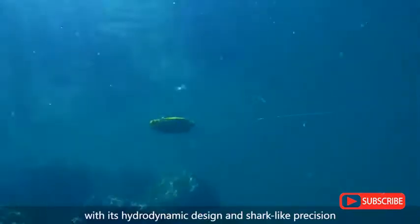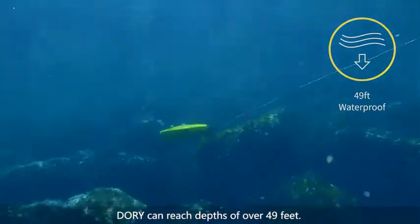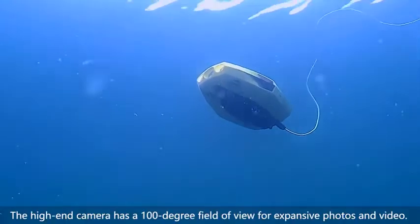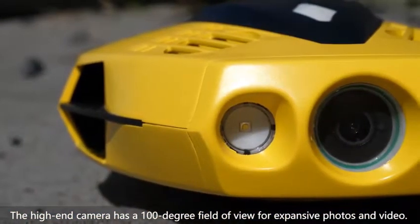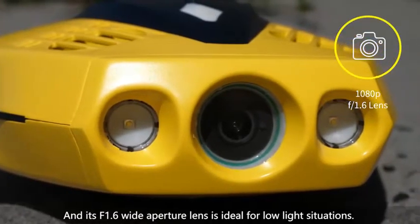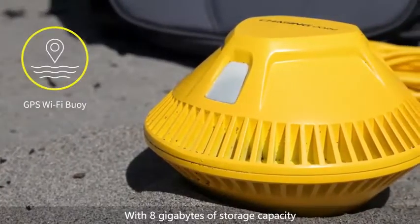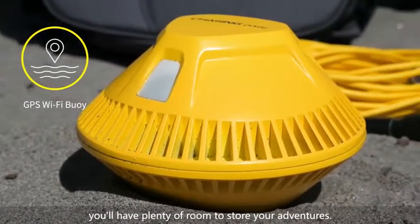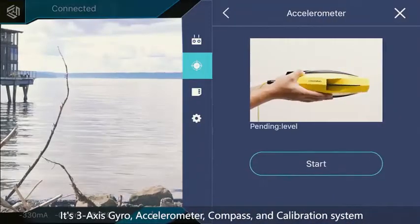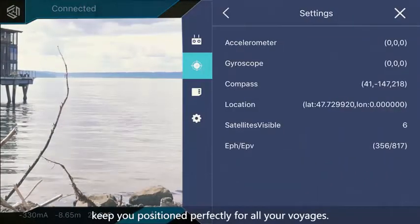With its hydrodynamic design and shark-like precision, Dory can reach depths of over 49 feet. And with two built-in 250 lumen lights, the high-end camera has a 100-degree field of view for expansive photos and video. And its f1.6 wide aperture lens is ideal for low-light situations. With 8 gigabytes of storage capacity, you'll have plenty of room to store your adventures. Its 3-axis gyro, accelerometer, compass, and calibration system keep you positioned perfectly for all your voyages.